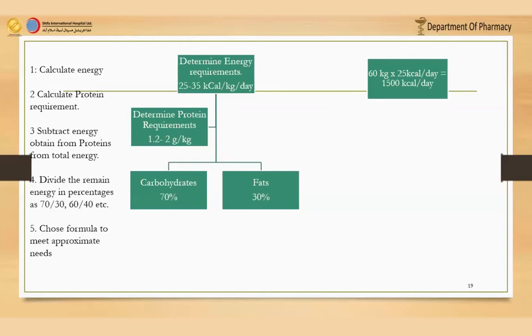Then it is 16 × 25, that's 1500 kilocalories per day we have to provide to the patient. So the patient's protein requirement we took as 1.5 grams per kg per day. So 60 × 1.5 is 90 grams. So 90 grams of protein would be provided to this patient.